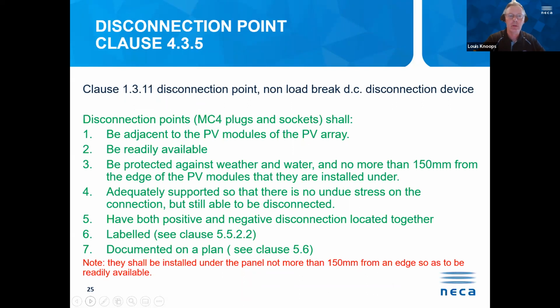If you are using a disconnection point, clause 4.3.5, the disconnection points, which are MC4 plugs and sockets, shall be adjacent to the PV modules of the PV array. They shall be readily available, be protected against weather and water, and no more than 150 millimeters from the edge of the PV modules that they are installed under. Adequately supported so that there is no undue stress on the connection, but still able to be disconnected. Have both positive and negative disconnections located together, labeled, see clause 5.5.2.2, and documented on a plan, see clause 5.6. They shall be installed under the panel, not more than 150 mil from the edge, so as to be readily available.